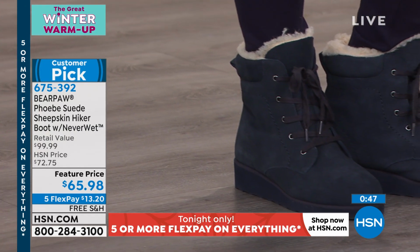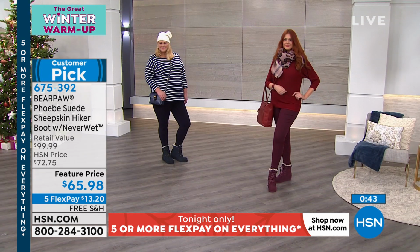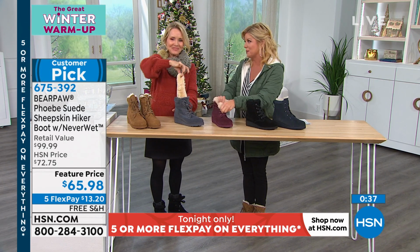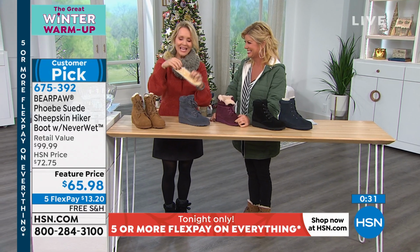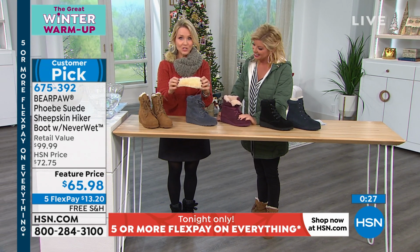Oh, and I wanted to mention, I'm so sorry, the sheepskin footbed, it is removable. I think I pulled it out, but I don't think I talked about it. Sometimes I get distracted. I look at the monitor and the models are so pretty. But on this particular one, you can actually remove that genuine sheepskin footbed.